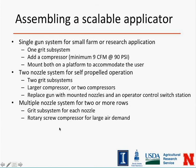And then if you're going to do a multiple nozzle system for 2 or more rows, you could use the same grit subsystem, but you might be looking at a rotary screw compressor for the large air demand that's required.